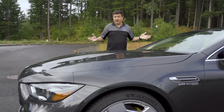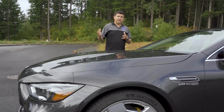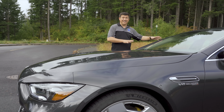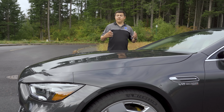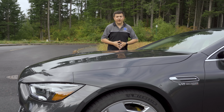The CLS is obviously a very direct competitor to this within the Mercedes envelope, as is the E63. So we have 3 very closely related vehicles in the Mercedes lineup. You could get this with the AMG direct badging on it, you could get the CLS-AMG, or you could get the E-AMG. You can think of them as 3 variations on a theme. This is the most expensive, the CLS is next, and then the E63 is sort of a relative bargain.